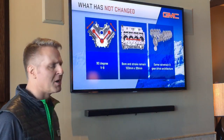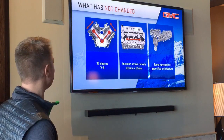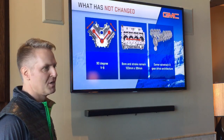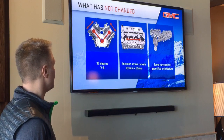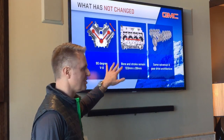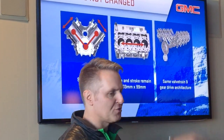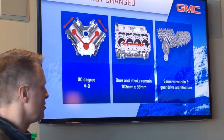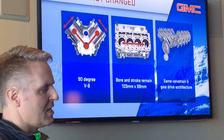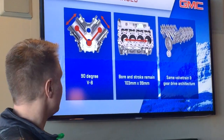So let's talk a little bit about the engine architecture, and for those gearheads, I'm going to get into a little bit of nuts and bolts here, hopefully satisfy your technical itch. Let me start with what has not changed. Basic engine architecture, dimensions, and configuration have not changed. It's still a 90-degree V8. We still have a 103 bore, 99 millimeter stroke, and the basic valve train architecture and setup hasn't changed. The geometry, as well as it being gear-driven, that valve train is largely carryover in terms of its architecture.